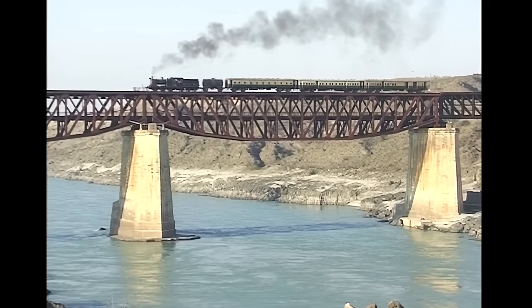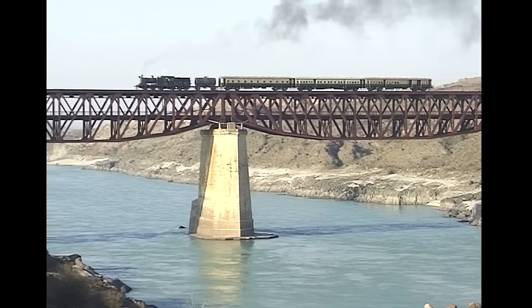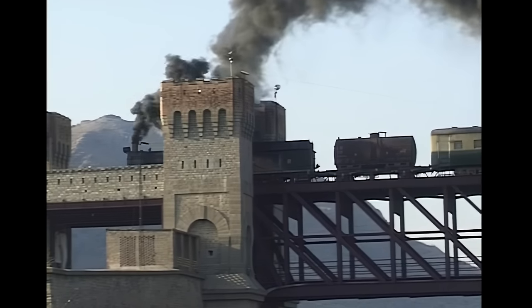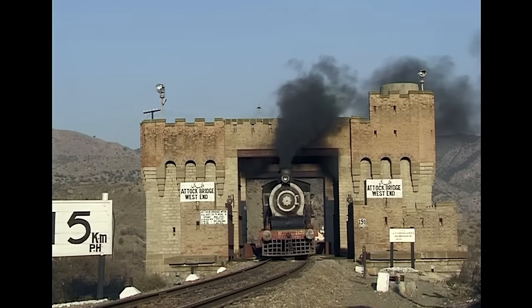As we travel north on the Khyber Mail, daybreak finds us crossing the great Indus River at Attock. The fortified bridge marks the start of the northwest frontier province. Here onwards, the railways were built mainly for strategic rather than for commercial reasons.